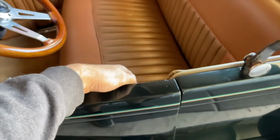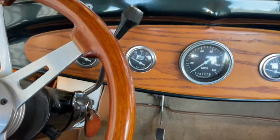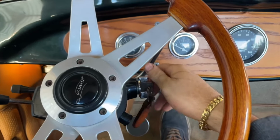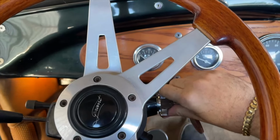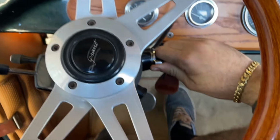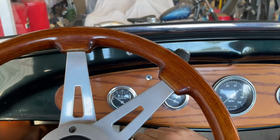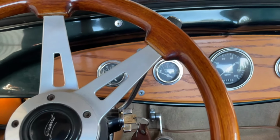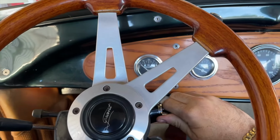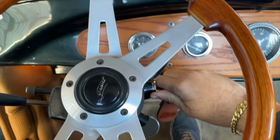As you can see, we got no outside door locks. So climb in here. Definitely pump the gas a few times because it's a carbureted engine. Let's see if she'll start. Definitely been a while since this has run. All right, come on, baby. This might be a short video if none of these start. Come on.